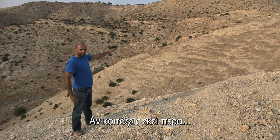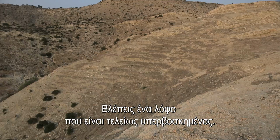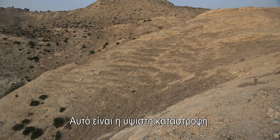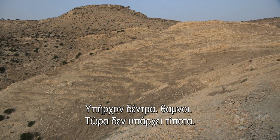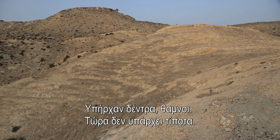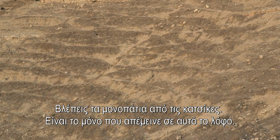If you look over there, you can see a hill which is completely overgrazed. This is the ultimate catastrophe. There used to be trees, bushes, grasses. Now there is nothing. You can also see the paths of the goats. It's the only remains that have been left on that hill.